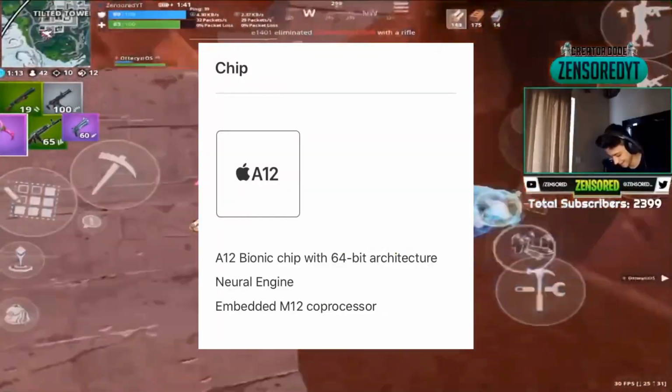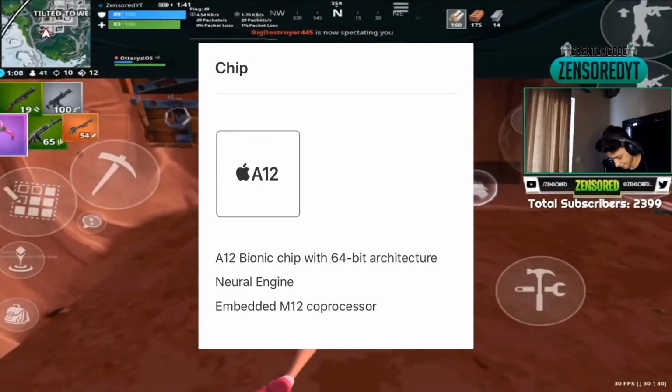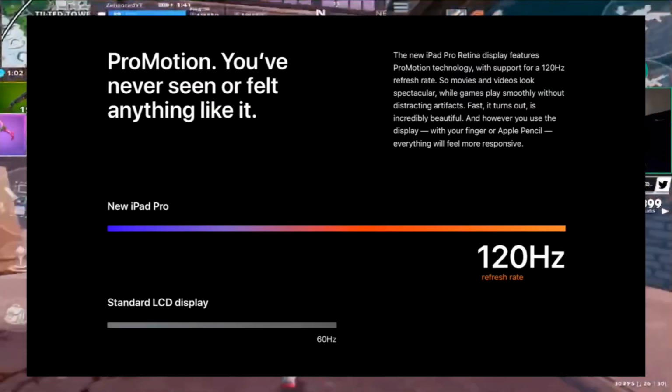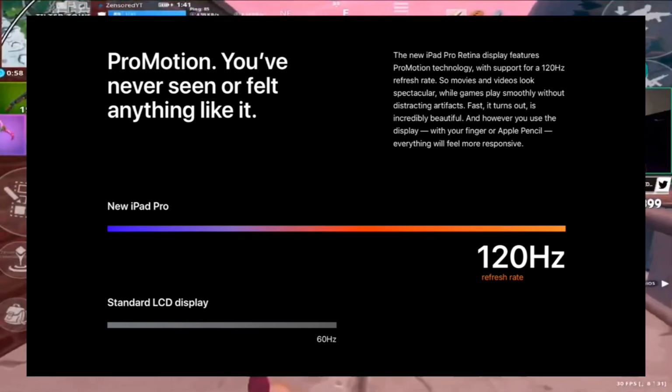Both the iPad mini 5 and the iPad Air 3 have an A12 Bionic chip. However, the iPad Pro 2018 has an A12X Bionic chip, making it better than the 2. The A12 has a refresh speed of 60 Hz, while the A12X is double that, refreshing at 120 Hz.